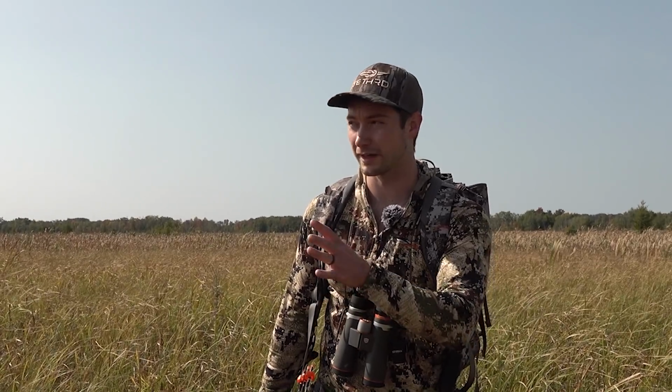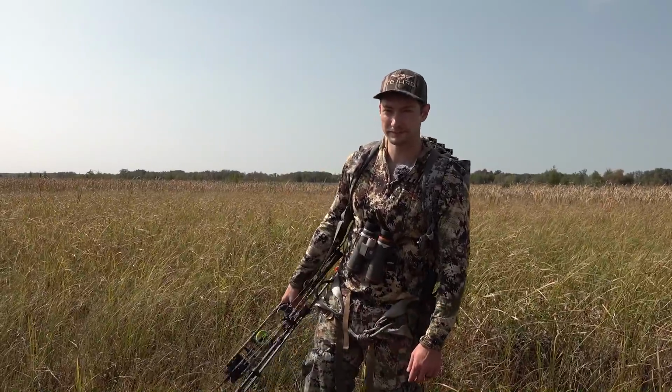When we get up to this first oak island, we'll just stand on the edge on the downwind side and glass it and look for signs, look for fresh droppings, fresh rubs on that island. Last year when we scouted, this island had a lot of rubs on it, so we don't know yet what time of year those are made. If we get in there and see some fresh rubs, that'd be a big bonus. And of course there's a big white oak on it, so if that happens to be dropping acorns, awesome. We'll just get out there and see what we see.